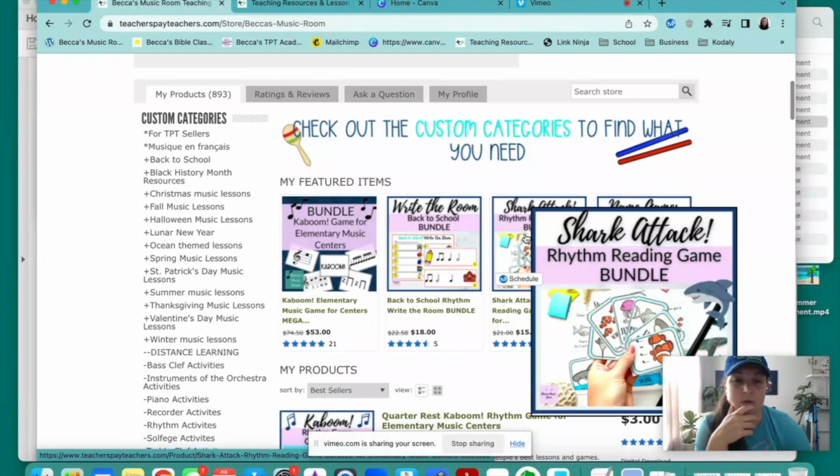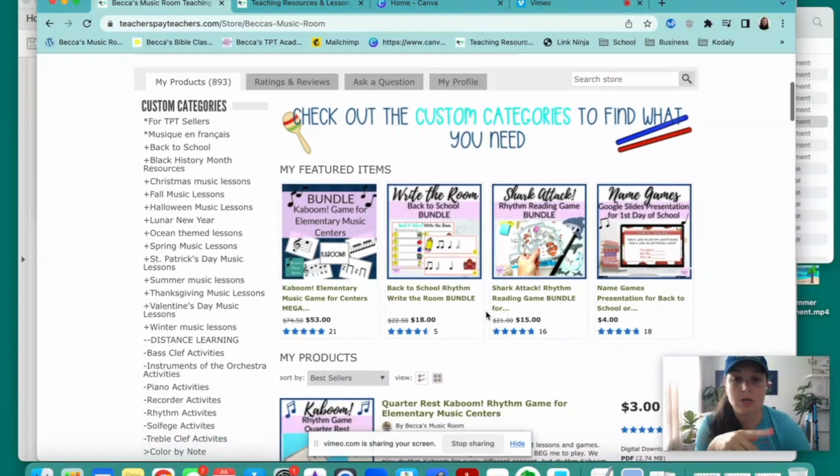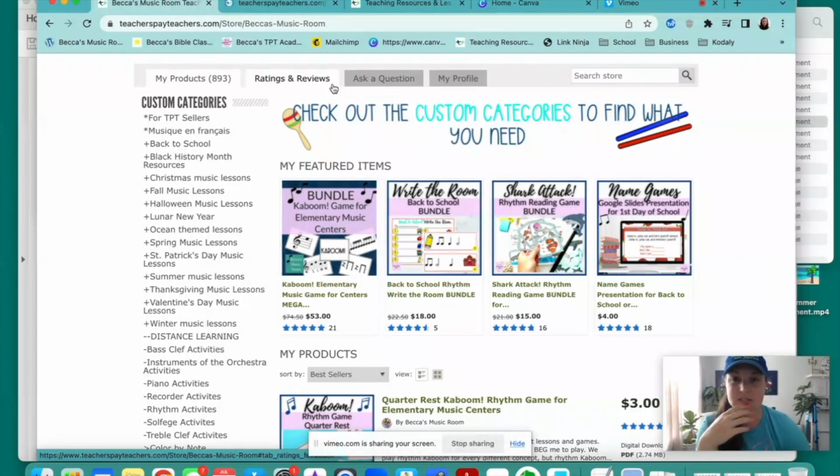I swapped out my featured products to make sure that these are ones that are going to sell at this time of year. However, do you see what I see? I see this product that makes me quite a bit of money and looks really bad. So that's going to be our first little adventure over here.